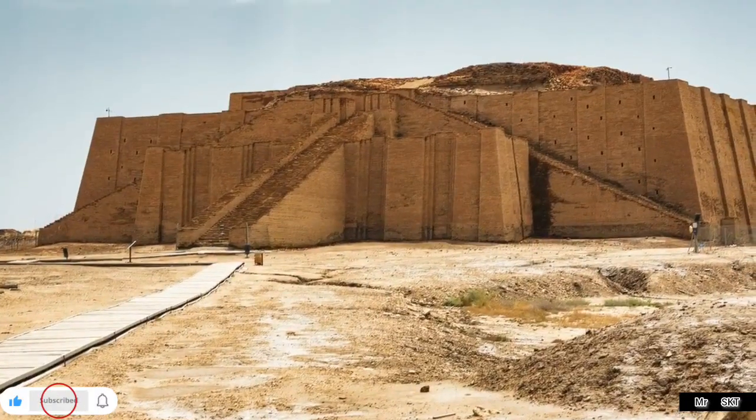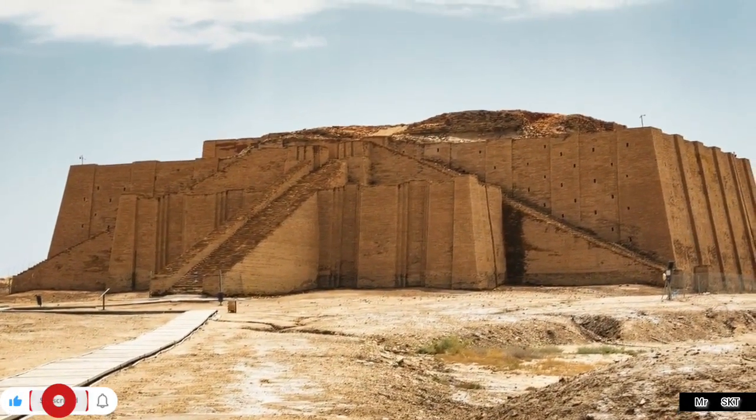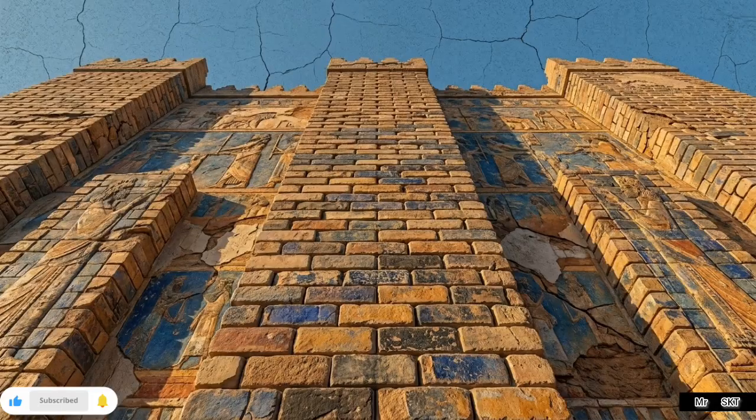With those baked bricks, they built on a massive scale. They constructed towering, multi-tiered temples called ziggurats that rose high above the flat desert floor. Their biggest geographical limitation actually forced an engineering leap. Lacking stone and wood, they learned to build a city out of the earth itself.